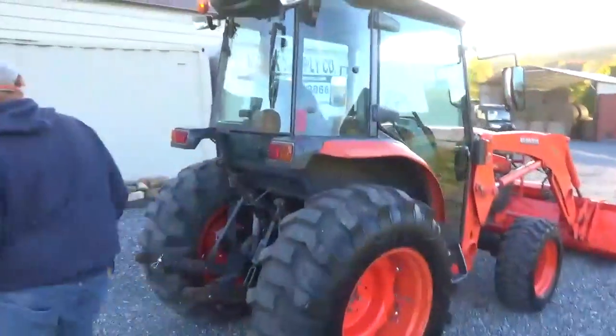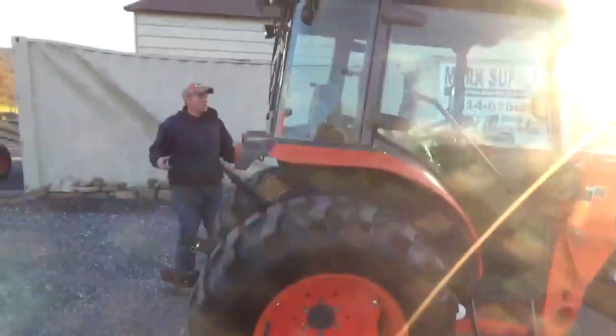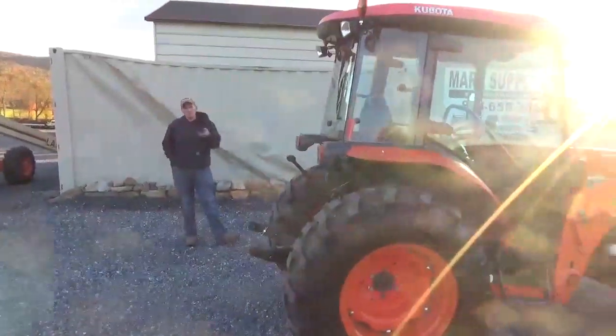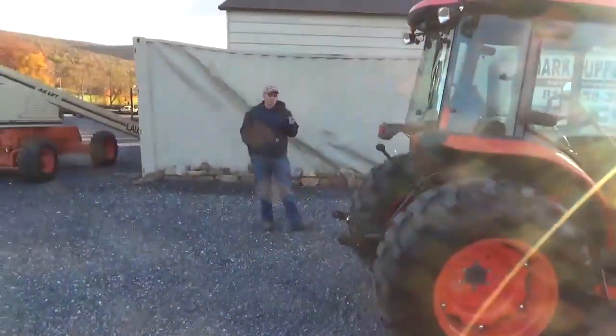This time I'm going to go ahead and fire it up, start it on the ground, shoot it, everything it's supposed to do. 400 through all its ranges, high and low. I'll go all over here with it. We'll show you the 3-point hitch up and down, put the PTO in so you can see it spin.